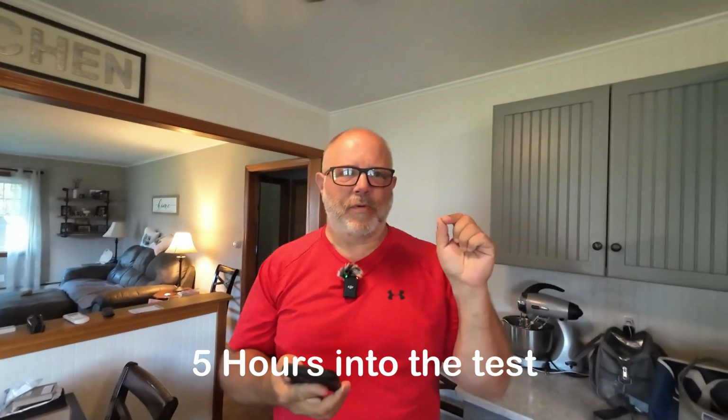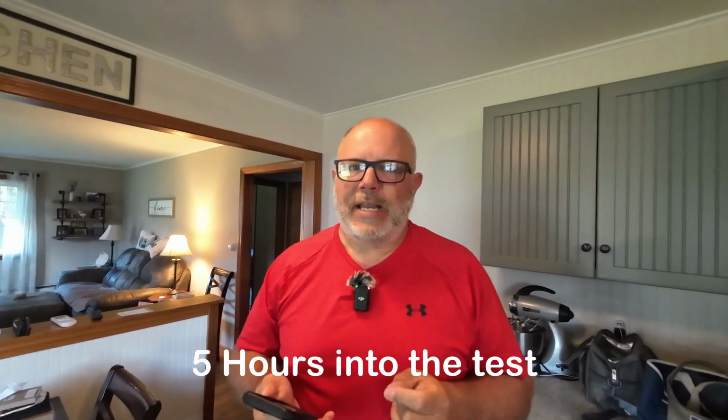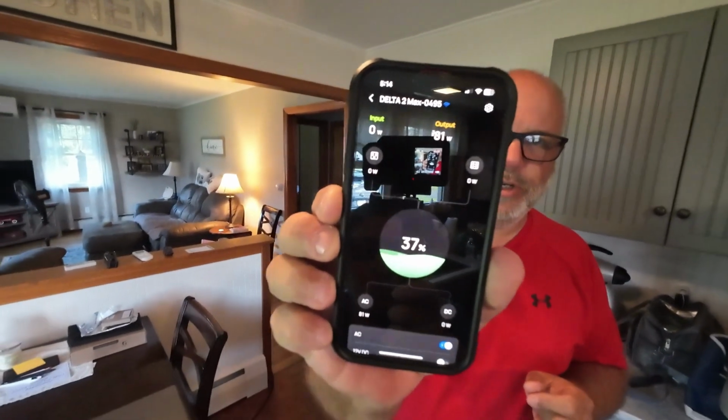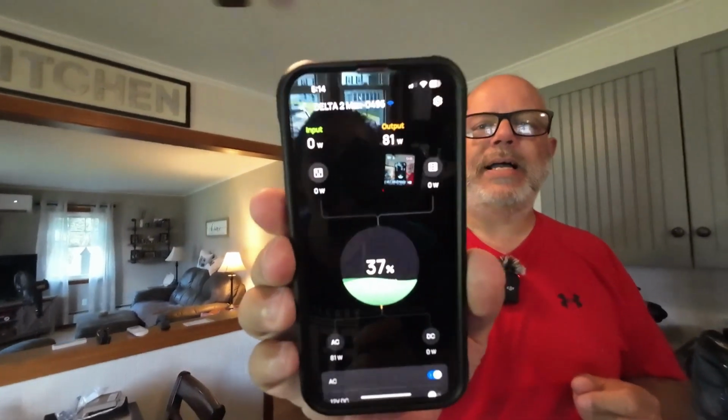Okay, it's been 2 hours since we made popcorn, and we've been at this for 5 hours now, and we're hoping to get 6. The app is saying we're at 37%. We're only drawing 81 watts right now, so all the refrigerators, everything must be off. And according to this, it says we're going to go for another 6 hours and 57 minutes, which we know is not likely to happen at 37%.